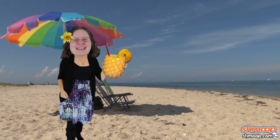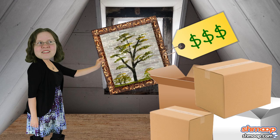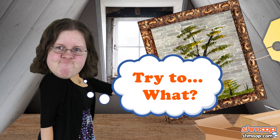At this rate, you'll be able to retire in a few decades. Assuming your future kids don't one day try to add some more trees.